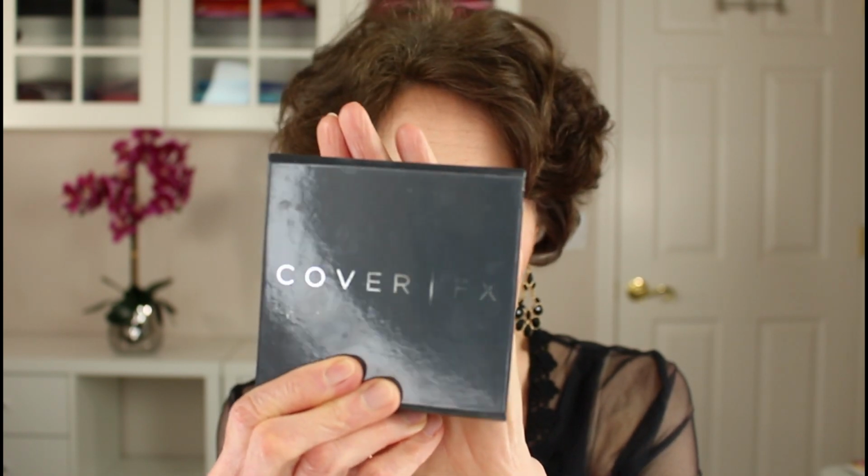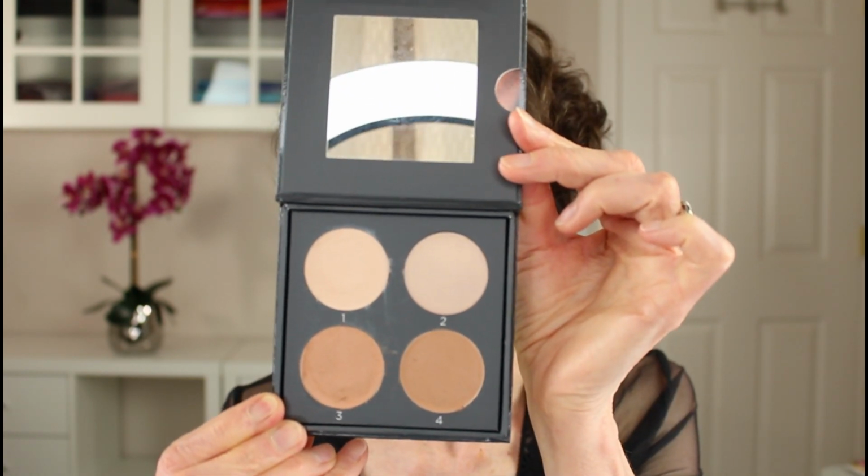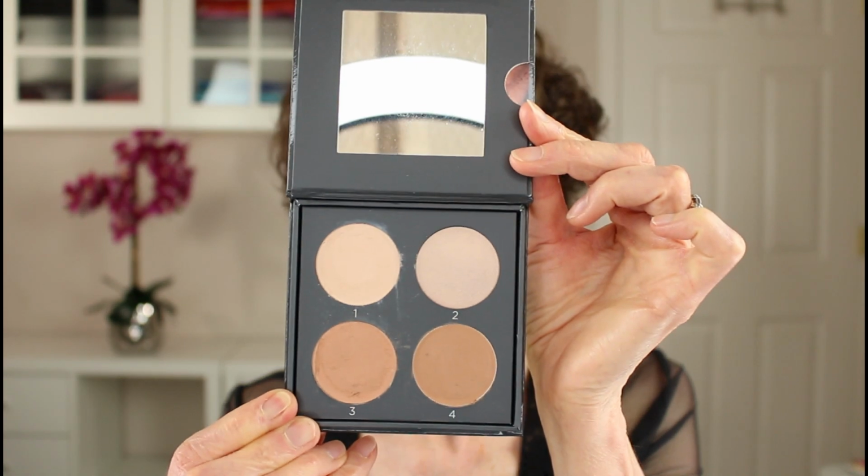Then for the contouring, I used something from Cover FX, which unfortunately has been discontinued. It's a contour kit specifically for those people with a pink undertone for light complexions. So I used the light color along the middle of my face and in my nasolabial folds to bring them forward rather than to recede so they look deeper. I wanted them to look not as deep, which is what the light did.